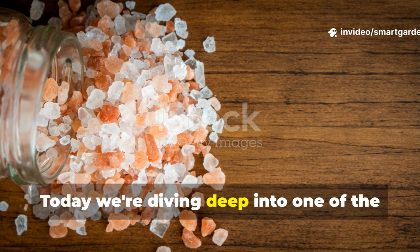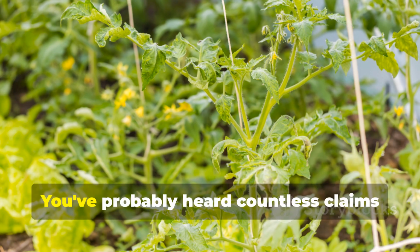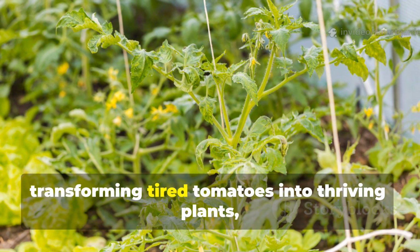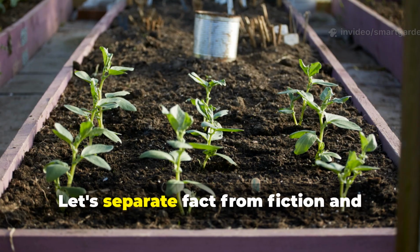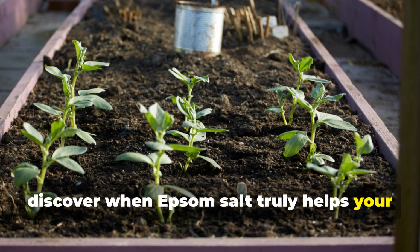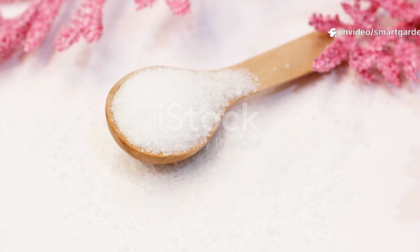Today we're diving deep into one of the most controversial topics in gardening: Epsom salt. You've probably heard countless claims about this white crystalline wonder transforming tired tomatoes into thriving plants. But is it really the miracle cure everyone claims it to be? Let's separate fact from fiction and discover when Epsom salt truly helps your garden flourish, and when it might actually do more harm than good.